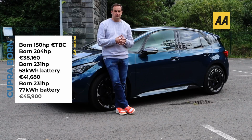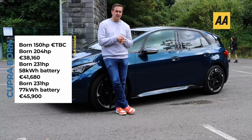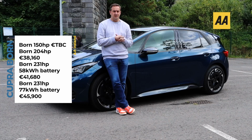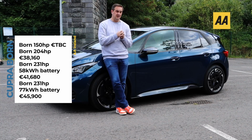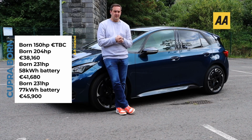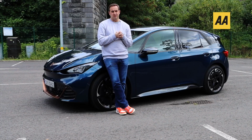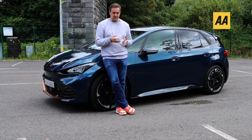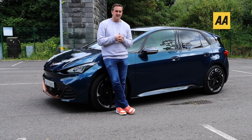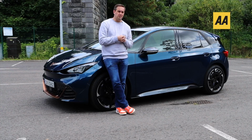The choice for the Cupra Born is actually pretty straightforward. So at entry point for now, you have a 58 kilowatt hour battery, and that's good for a WLTP range of about 420 kilometers. Then there's the larger battery, which is a 77 kilowatt hour battery, which has a WLTP figure of 548. Now, obviously, you can reduce that number for both models because it never really does the full WLTP range. So think of it as about 350 for the 58 kilowatt hour battery, and maybe 450, 460 for the larger 77 kilowatt hour battery.